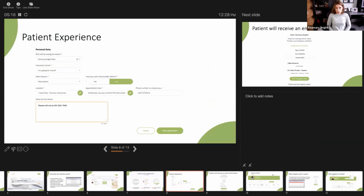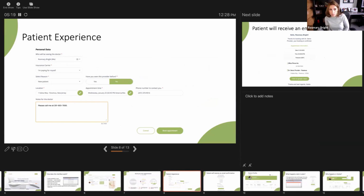The next screen, in terms of the patient experience, once you've identified an appointment time and a provider that works for you, you're going to select that time and fill in the blanks. Based on information that I've entered in the past, it's going to store whether I have an insurance card associated to my account. I can now indicate whether I'm a new patient or an existing patient by simply selecting this drop-down arrow. I can change my response based on, have you seen this provider before? Yes or no. Again, this is the location and the date and time of the appointment that I've selected, along with my contact information. If there are any special notes that I want to add to this appointment, I can easily type that in under the notes for the doctor here.